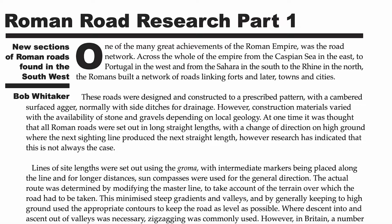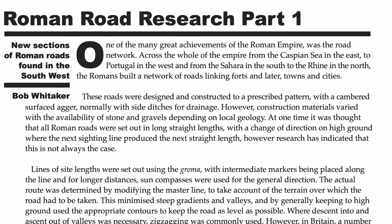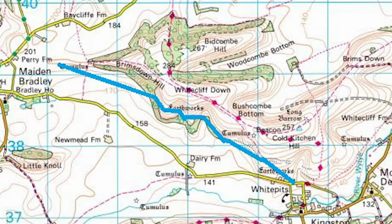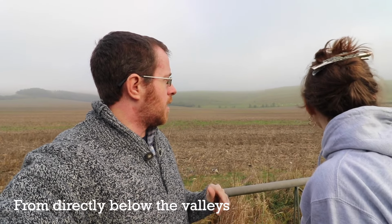Theory number 2 is a man called Bob Whittaker. Bob Whittaker said he found the Roman road, and you can quite clearly see on satellite images that it goes up and down all the shoulders of the valley, all the ridges of this valley. I think that's a bit uppy downy for a Roman road. Yes, they did do uppy downy, but not quite as quick.